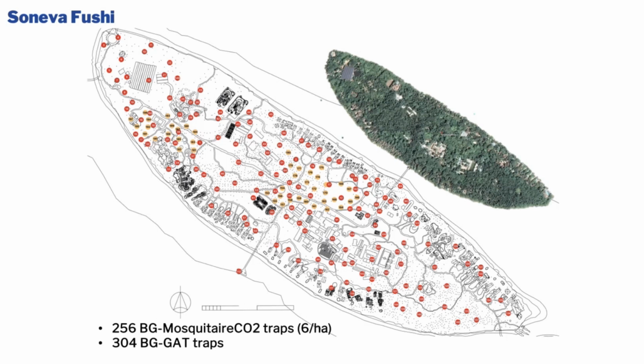So basically, when we started, for every mosquito trap, we had 2 GAT traps in its immediate environment. And then we started trapping. And whenever we serviced the traps, so basically every 3 days, we would go to all the traps, empty the catch bag, and start counting the mosquitoes.